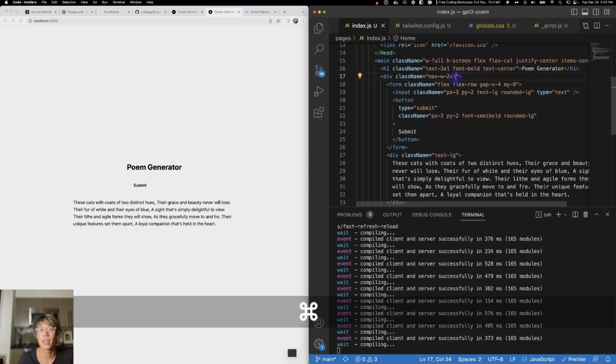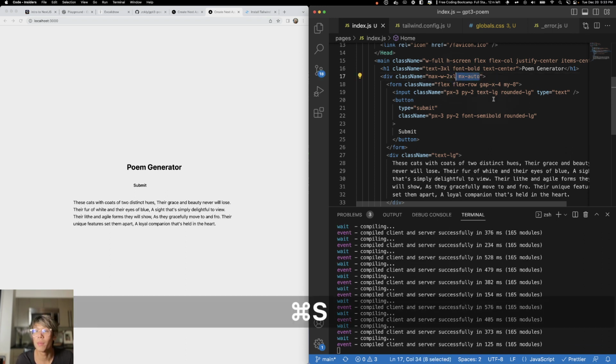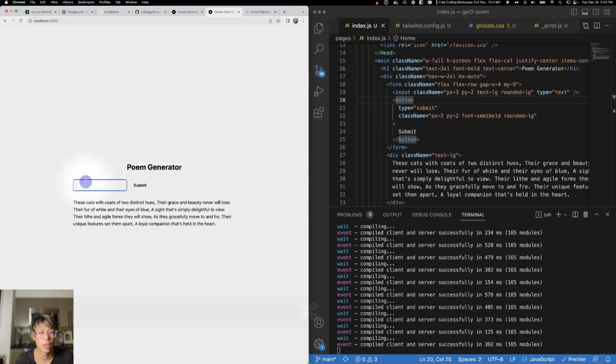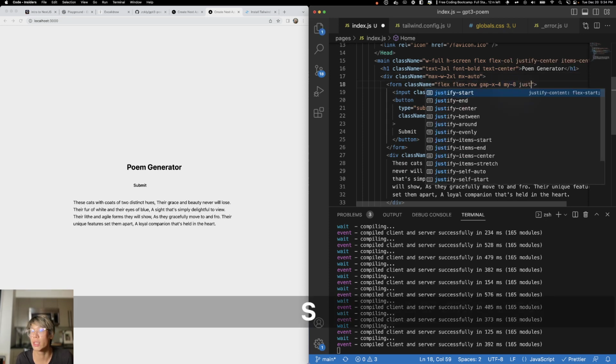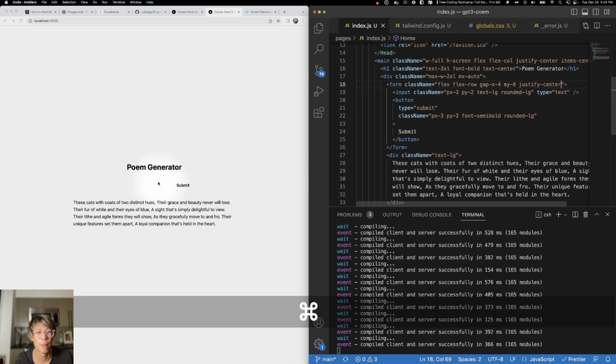Let me see what happens if I get rid of this. Maybe this is what's screwing it up. Nope, that didn't work. That's okay. Our look isn't perfect right now. I think the width is a little bit too big, actually. No. Maybe we can do, let's see, this is flex, right? I think we want our items in the center, so justify center. Okay, that's a little better.